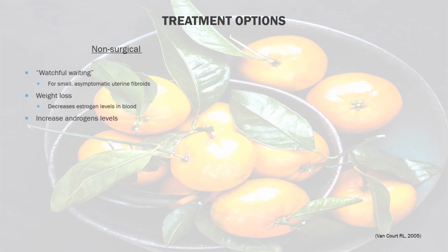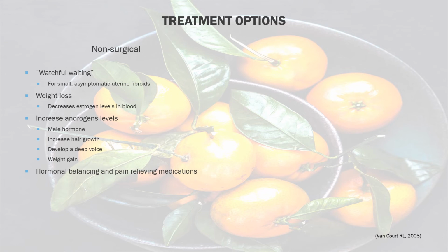Another treatment option is to increase the androgen levels, which are male hormones. The side effects can be increased hair growth, development of a deep voice, and weight gain. Another non-surgical treatment option is hormonal balancing and pain relieving medications, of course due to pelvic pain. The hormonal treatments cause symptoms of menopause such as hot flashes, headaches, and vaginal dryness. That is a side effect.